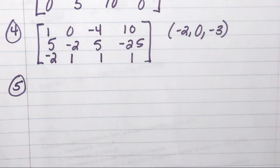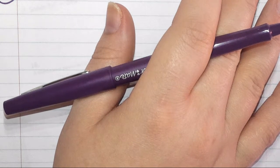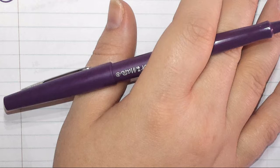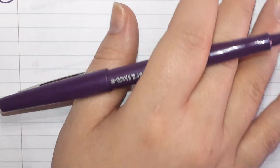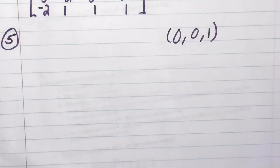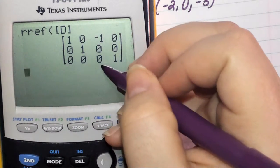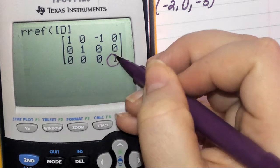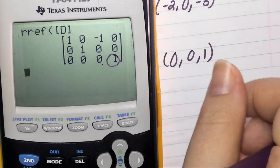Okay, someone to tell me about the matrix they did get on their paper. So you typed in your calculator, and what did you see on the screen? Yes, I saw 001. So was anyone to put the answer of 001? Okay, so here's what I got. Again, since there's not all ones on the main diagonal, but that final entry is a 1, that's how we know it's supposed to be no solution.